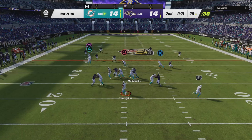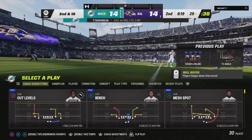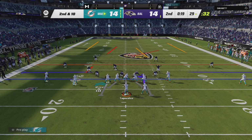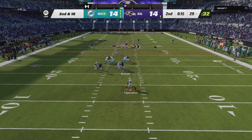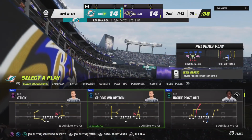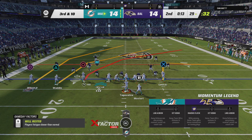Tua now on first down. And the throw left sideline here is caught, but they'll rule it incomplete. Couldn't keep his feet in. Second down. Here's second and 10 now from the 29. And again, it's Tagovailoa. And that will be incomplete with a clock down now to 13 seconds. Now they face a third and 10 after back-to-back incompletions.